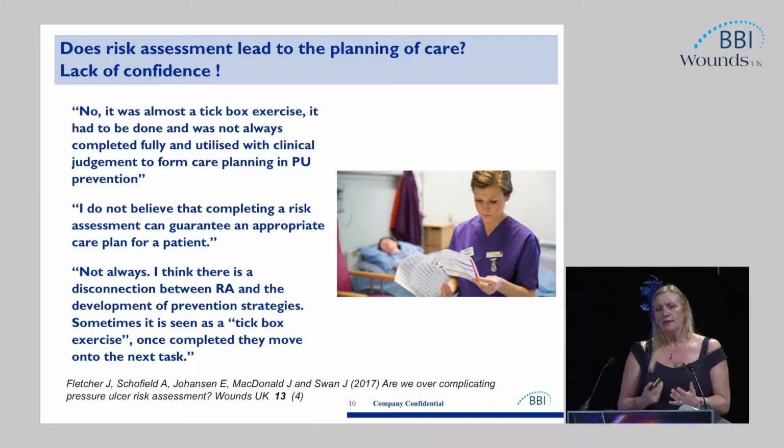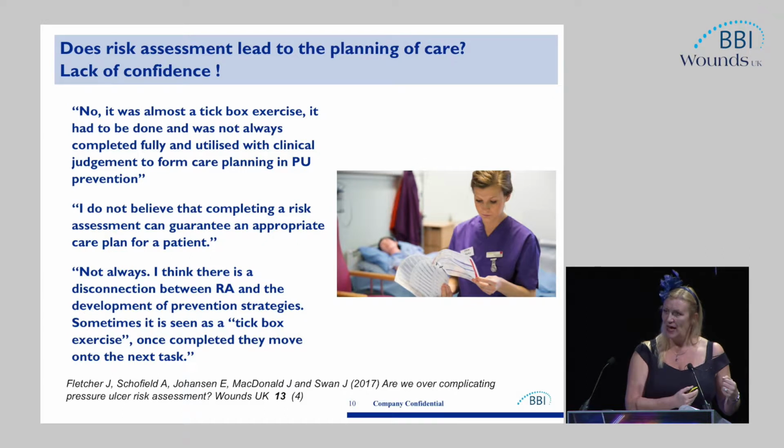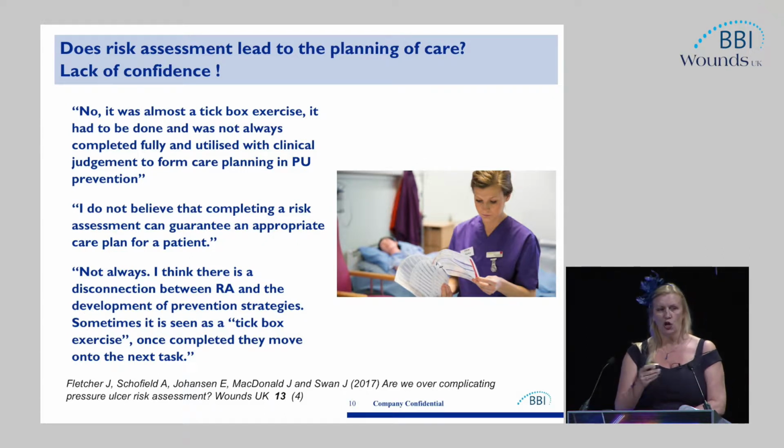And in this edition of the journal that you'll find out and about during the conference, the debate was about, does risk assessment influence care? And one of the questions was, does it lead to the planning of care? And you can see from 3 of the respondents there, very much this feeling about the risk assessment tool being a tick box exercise, and that people focus on doing that rather than guaranteeing an appropriate plan of care or delivering that plan of care. And that there being a disconnect between what they do, which is seen as a piece of paper thing, not linked to the patient, rather than something that's about that patient and that patient's skin.